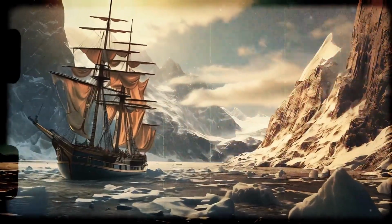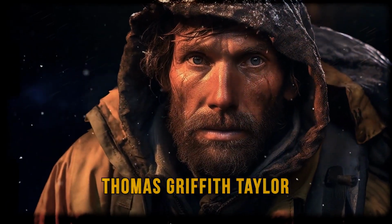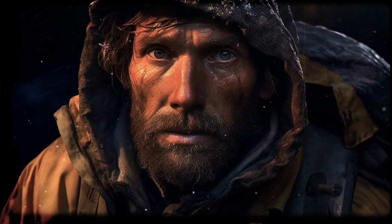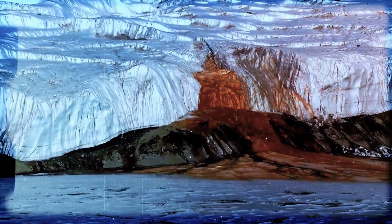A member of Scott's expedition known as Terra Nova, British geologist Thomas Griffith Taylor, not only survived the harsh conditions, but also made an unexpected discovery. He found a waterfall of what appeared to be blood at the rocky base of the glacier, which now has his name, in 1911. It took scientists more than a century to figure out what is behind the eerie coloring.